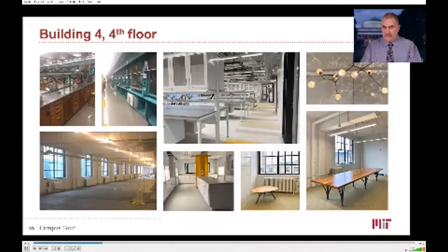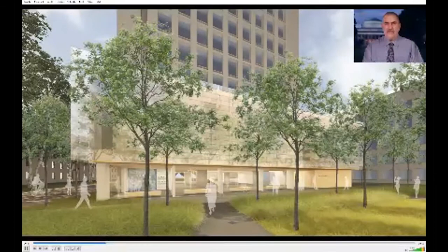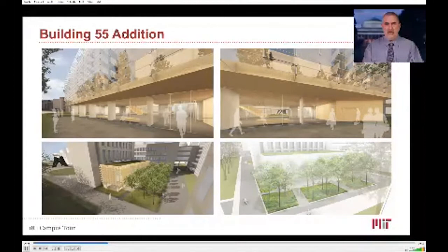We are excited about the prospect of an addition at the base of Building 54. We call it Building 55. It will be the headquarters for EAPS, the Environmental Solutions Initiative, and Woods Hole. It will be a fabulous, shining spot at the base of the building, and there will be beautiful landscape around it. And it also gives us the opportunity to improve 54-100, the lecture hall in Building 54, and provide a new entry sequence to that lecture hall.